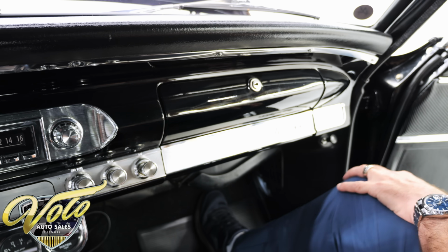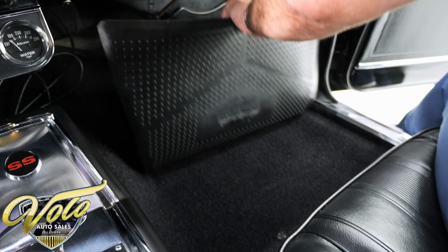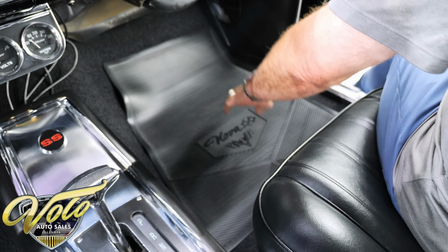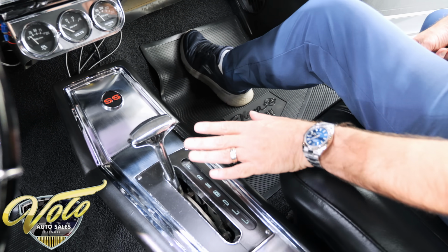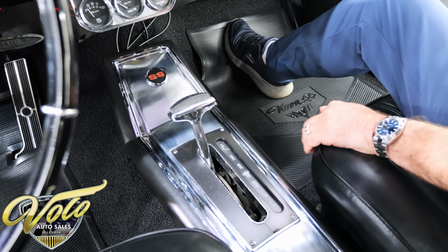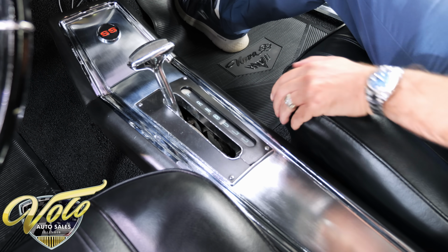Again, it says Nova Super Sport. Kick panel's real nice. Carpet's been replaced. They fit real good. Has Nova floor mats. Center console's looking really good. And it does have an overdrive transmission, so they updated the indicator for the overdrive.